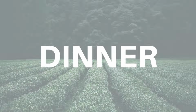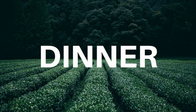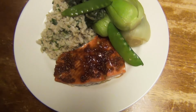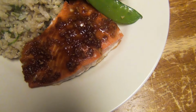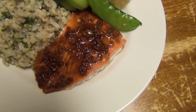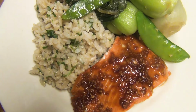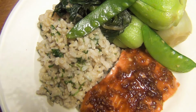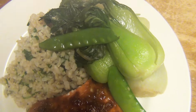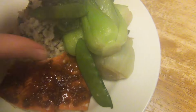And then for dinner, I try to do a kind of Asian themed meal. So I made this salmon. This is wild salmon, and I put on maple syrup, soy sauce, equal parts of those, and then just some garlic. It's really yummy, my favorite way to make salmon. And then I made some rice with garlic and ginger, cilantro, and then I made 2 kinds of bok choy and some snow peas, and you can see the different colors with the different types of bok choy.